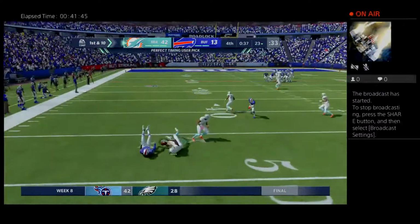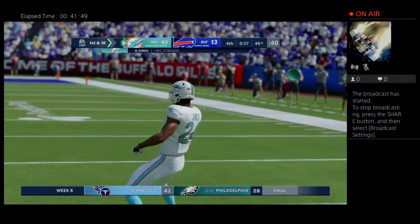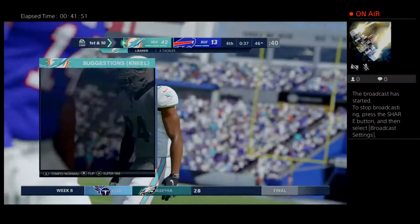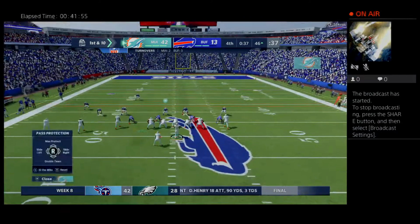And Allen going to be intercepted for the third time. Picked off by Byron Jones. And they take over. They'll set up shop at the 46-yard line.